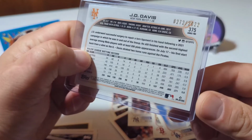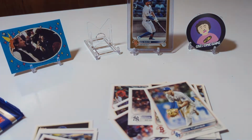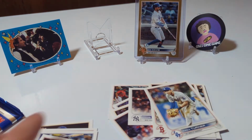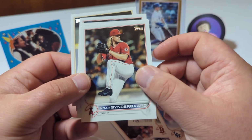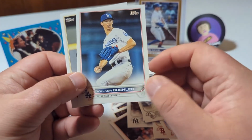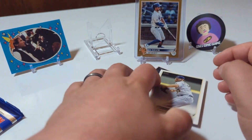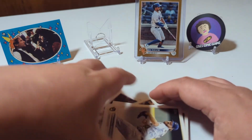And we got 272 out of 2002. Yeah, I always kind of wonder, because they're making these numbered cards out of like 2002, how many base cards are out there of this stuff? But no Syndergaard. Colton Walker. We got a Walker Buehler and a Brandon Woodruff. So, numbered card is pretty nice. We got a sticker card. Doing okay.